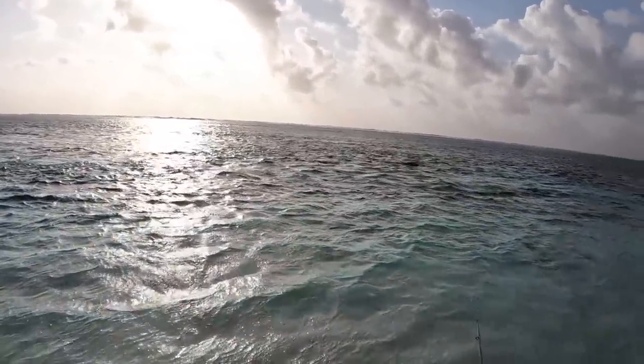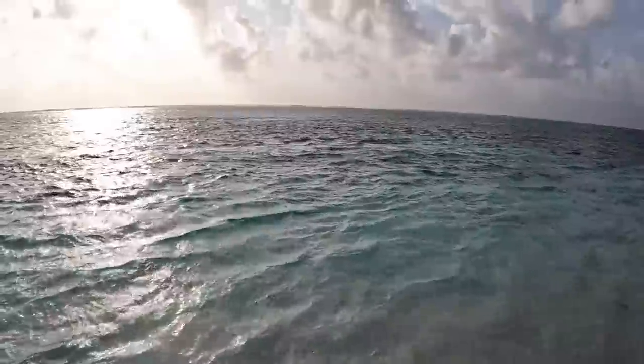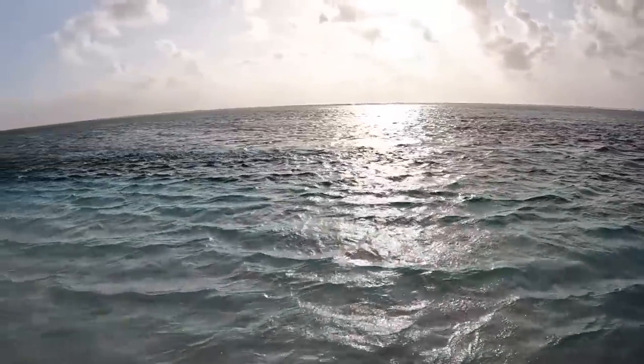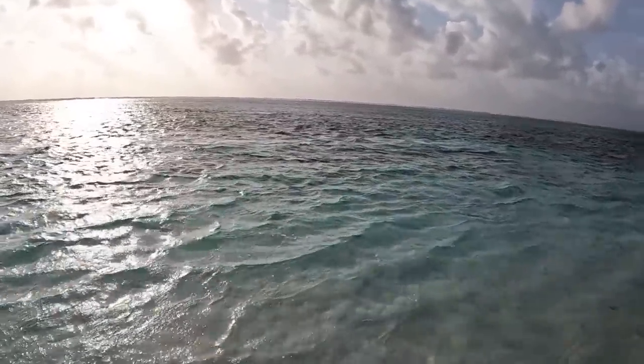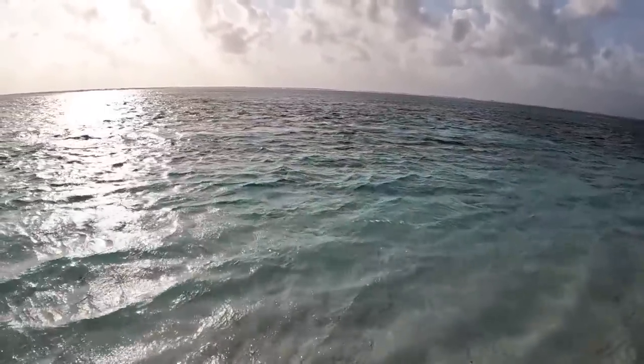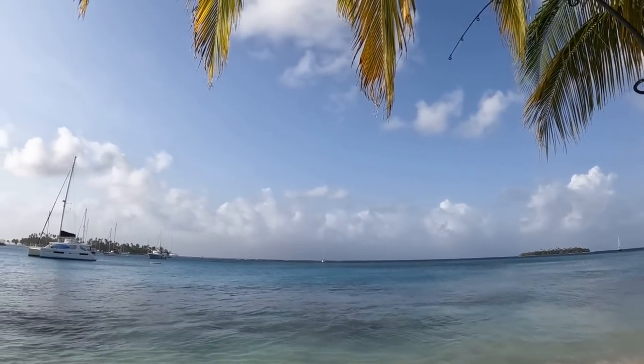Obviously, we don't travel all over to go catch little cudas and snapper, but it is definitely a blast. Let's see if we can find some other stuff. There looks like it's really shallow right there on a grass flat, and then there's this little deeper spot that I'm trying to hit. There we go. There we go.